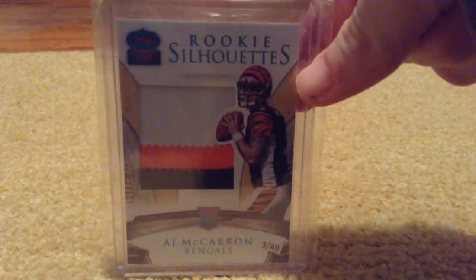Okay, I got it near me. Then a 2014 Crown Royale Silhouette patch, number 3 out of 49. 3 color. That's a sick card. Love it. Love Crown Royale. Was thinking about putting that set together, but I decided to go with Panini Contenders round numbers, autographs to 25. And I don't regret that decision.